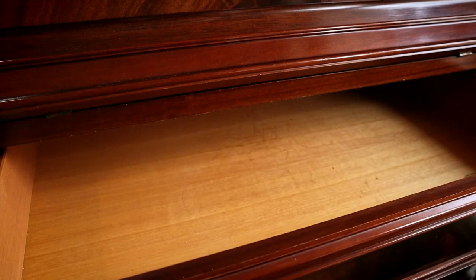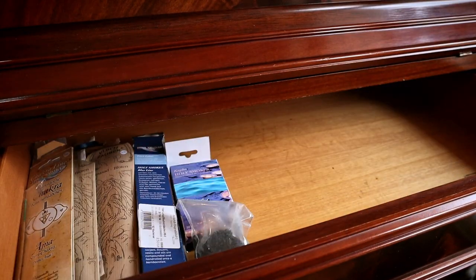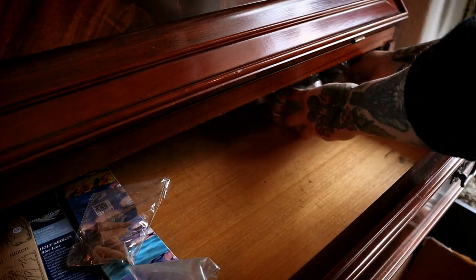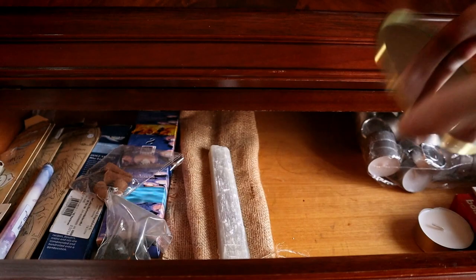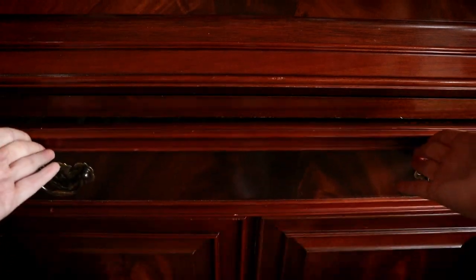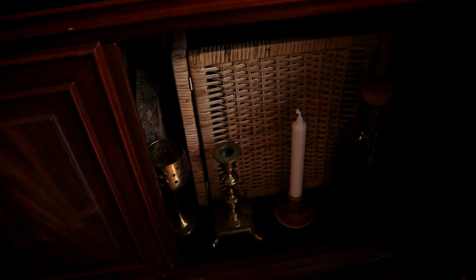The big bottle with moon water doesn't fit in there. Unfortunately, my incense sticks also don't fit in the little drawers. They're like a centimeter too long. That's really sad. I would have wanted to keep the incense sticks in there, but that doesn't fit. So yeah, let's fit in the rest. Okay, I quickly shoved everything else basically in here.